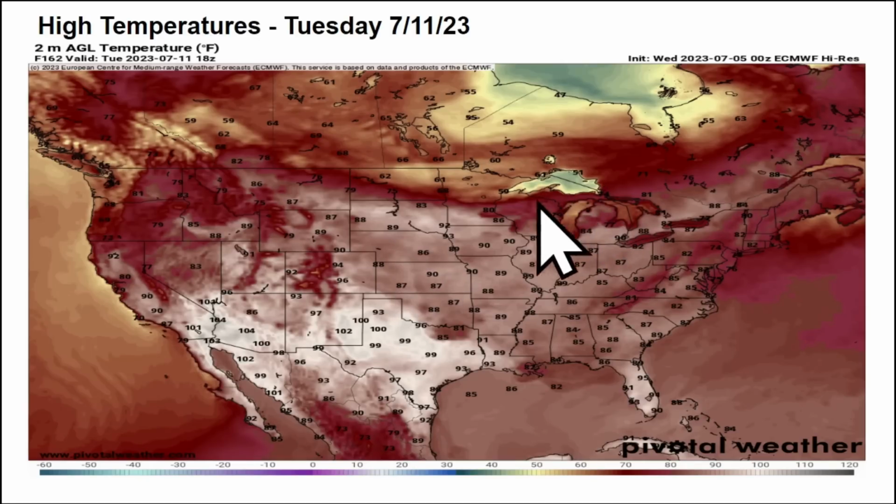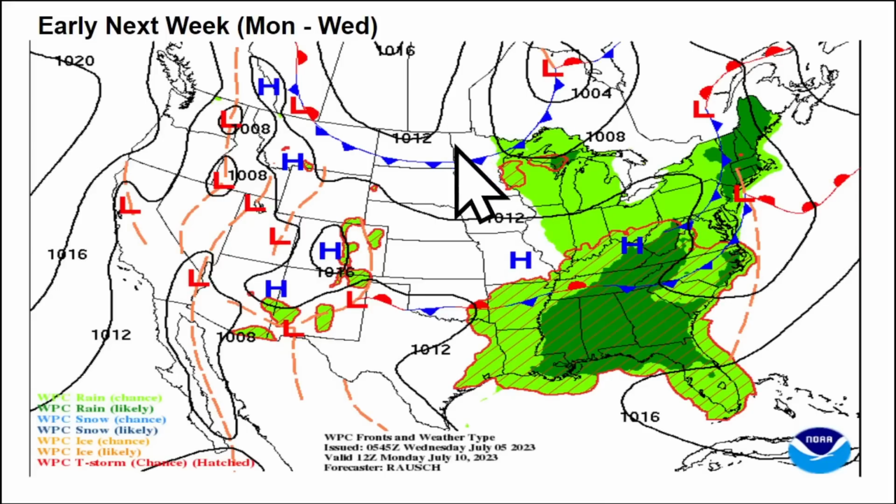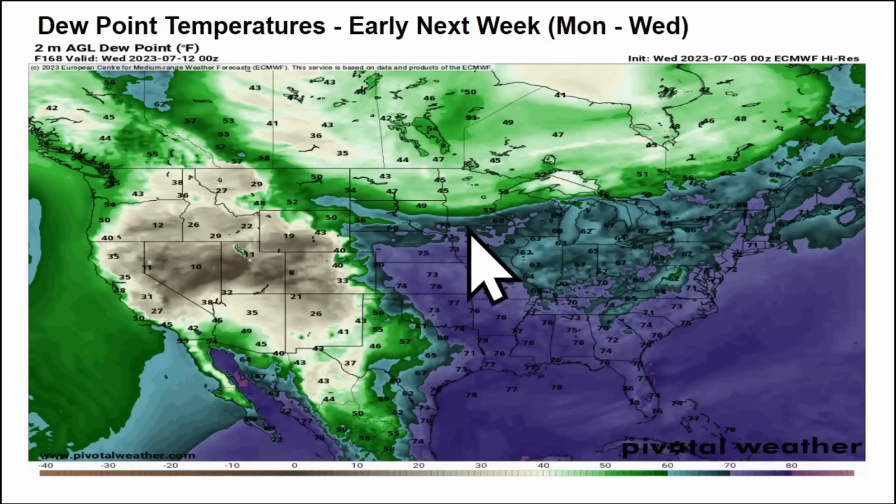But there's another cold front waiting in the wings, dropping out of Canada here. You can see where the 60s and 70s are up into North Dakota, northern Minnesota, and northern Wisconsin. And that's our next area of opportunity for storms into the upper Midwest, early to middle portion of next week into that Monday, Tuesday, or Wednesday time frame, just depending on the timing of this cold front. And we have to be concerned for severe weather. Again, it's July, guys, so severe weather is possible.